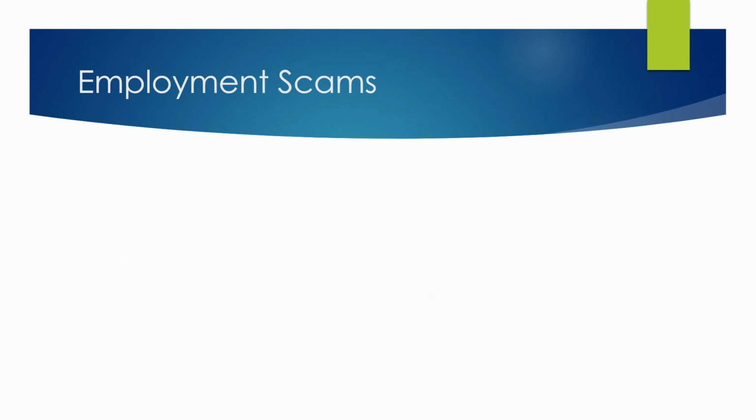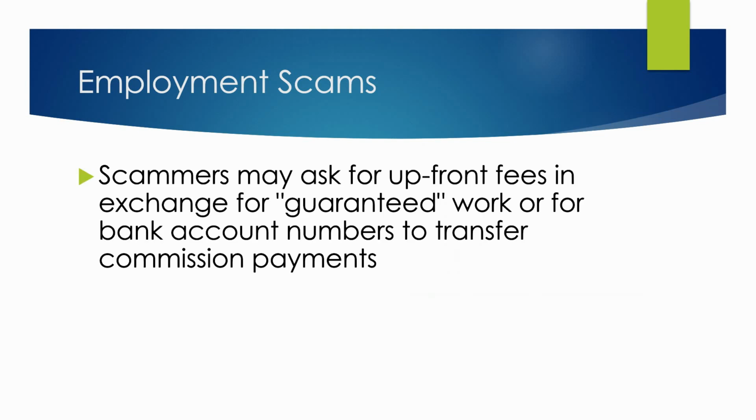And we will now go to employment scams very briefly, just because, with COVID, a lot of people are reapplying for jobs, applying for new jobs. So just one quick thing to look out for. A job scam might ask for upfront fees in exchange for some sort of guaranteed work. They might want your bank account numbers to transfer some kind of commission payments. So you should always be wary of these kind of things.